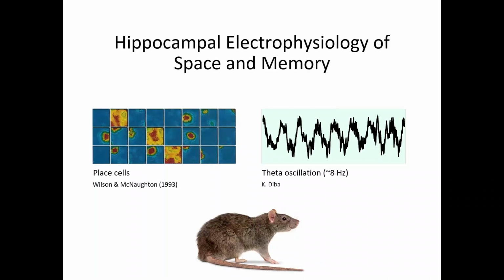We have one animal project that we're working on now. But the basis for this work is the work that's been done in animals. And we try to test neurons such as place cells and theta oscillations in humans to go more broadly.